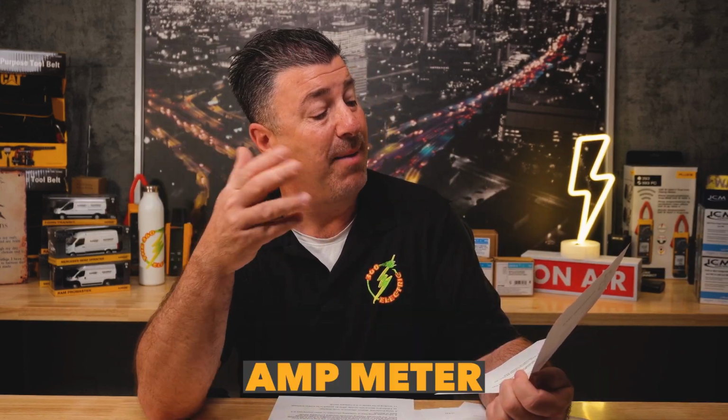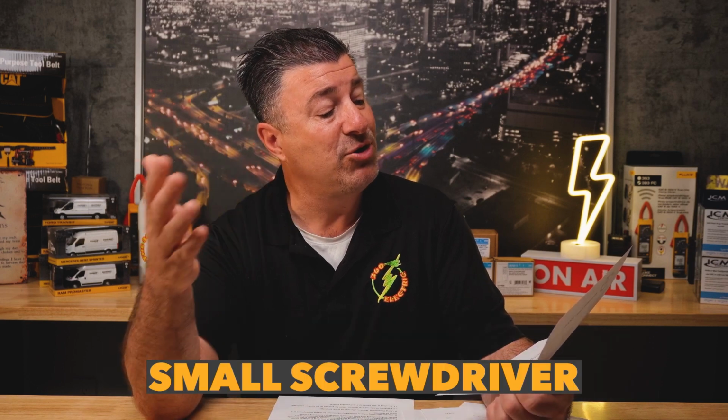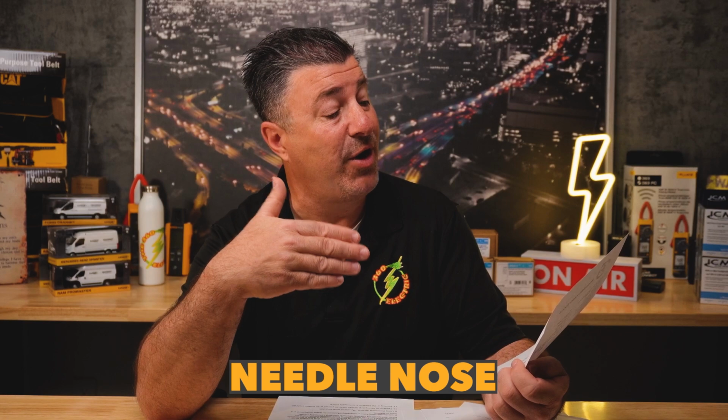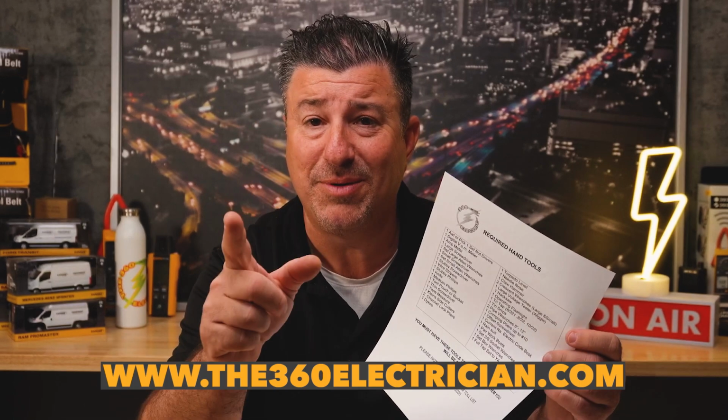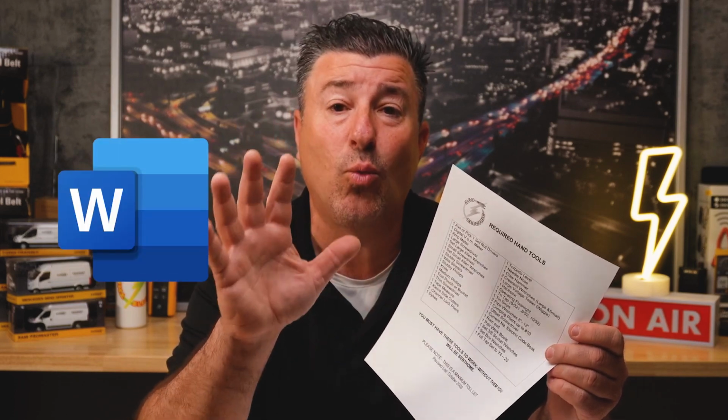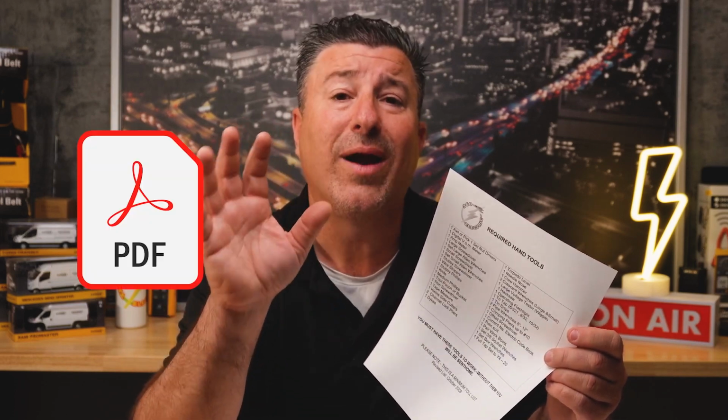Well, of course, we got here digital voltmeter, amp meter, large screwdrivers, small screwdrivers, stubby screwdriver, wire strippers, torpedo level, needle nose, your hacksaw. Yes, hacksaw, if your battery runs out, you need to have a backup. A pair of work boots, your rain suit, tape measure, Klein side cutters. Do you have a required tool list? If you don't, you can grab it from my website, www.360electrician.com, and make sure you edit it to your liking. It's gonna be in Microsoft Word format or in a PDF format.